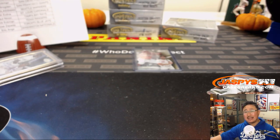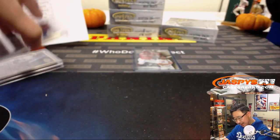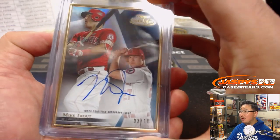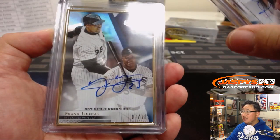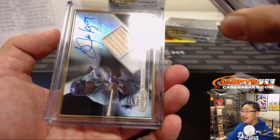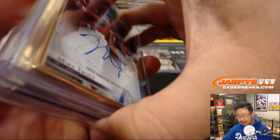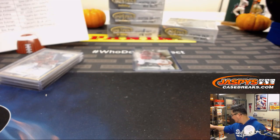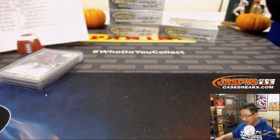Wow, what a case. What a case. We have the 3 out of 10, Mike Trout. I think Ben was fishing for an Ohtani, but instead he caught a Trout. Frank Thomas out of 10, and then Bo Jackson out of 5. Man. And the 1 of 1 Votto. What a break. What a break.